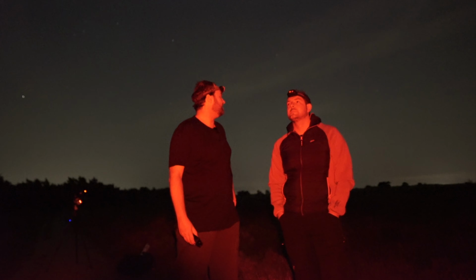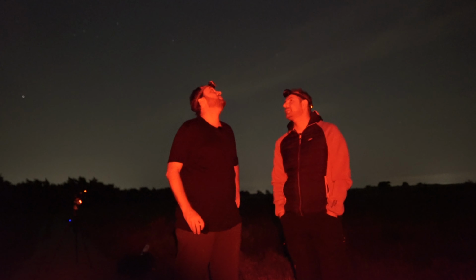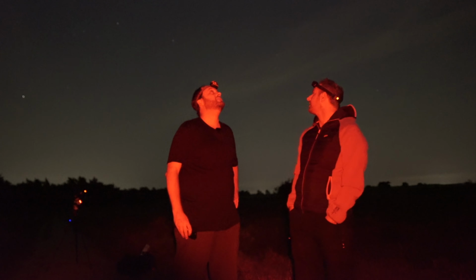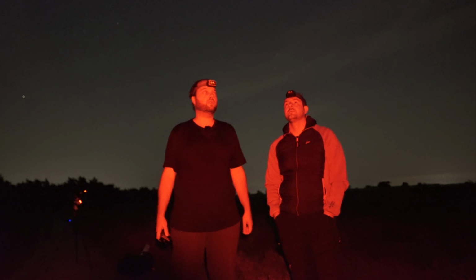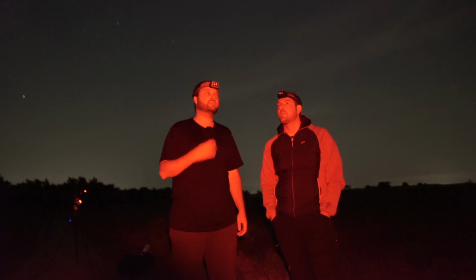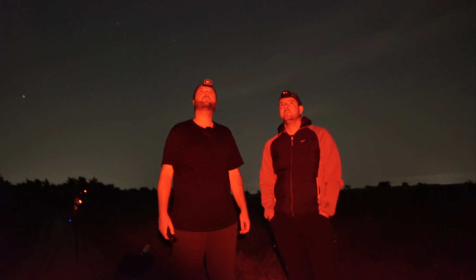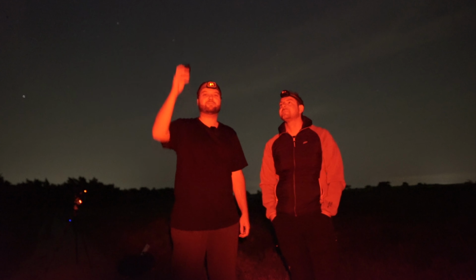What do you estimate for an SQM reading? 20.2, I guess. Yeah, it doesn't feel that dark at all. According to the light pollution map, this should be around 21. In this area we also measured a 20.6, but 20.2, I'd say. 20.1. Let's see who comes closest.